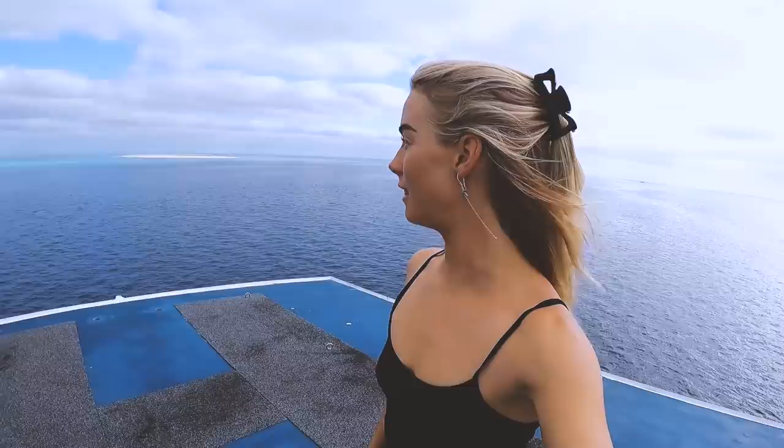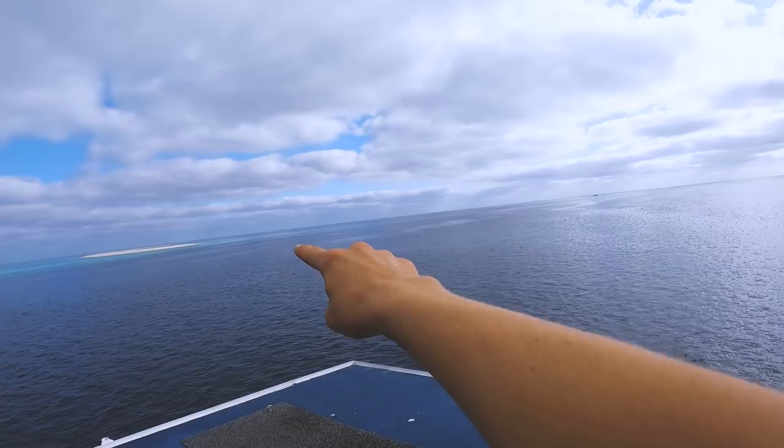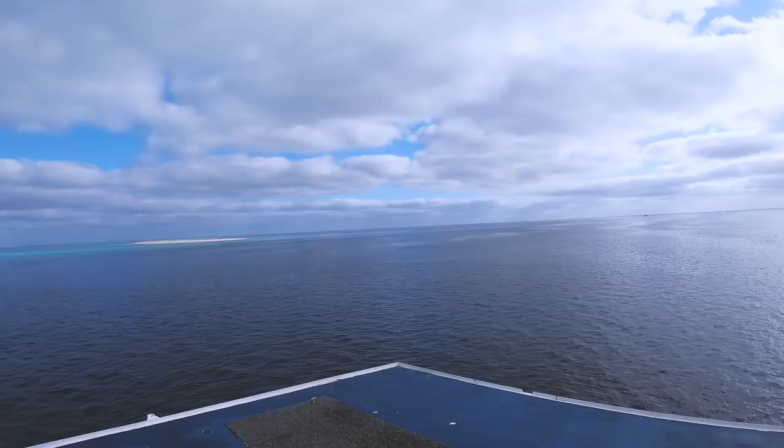So this is the little sand island behind us, and then we've been diving spots all around here. There's 3 main channels we've been diving, and then just snorkels pretty much everywhere. It's been amazing. And this is the boat.